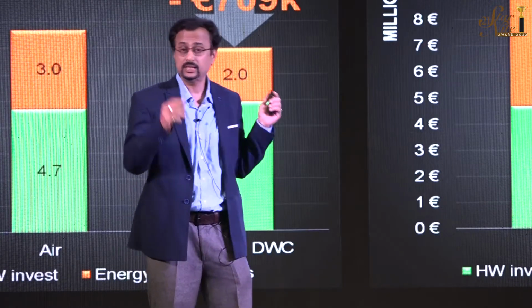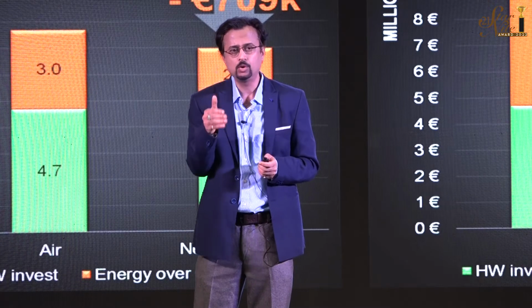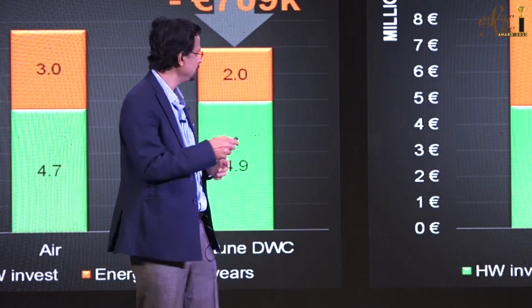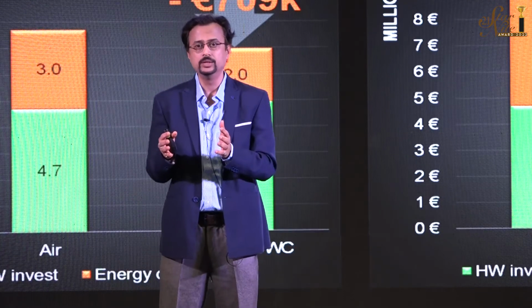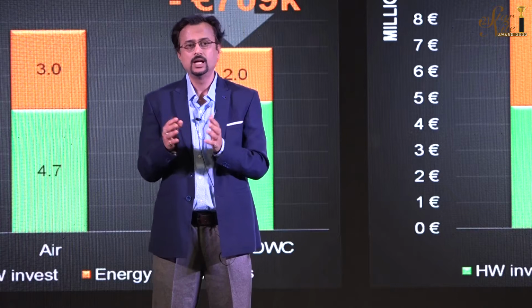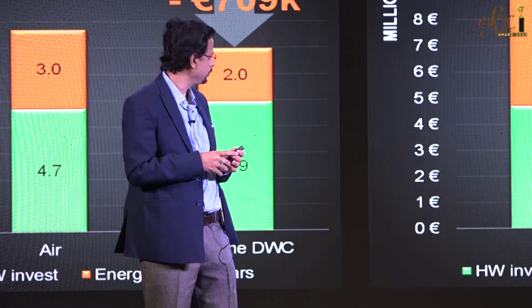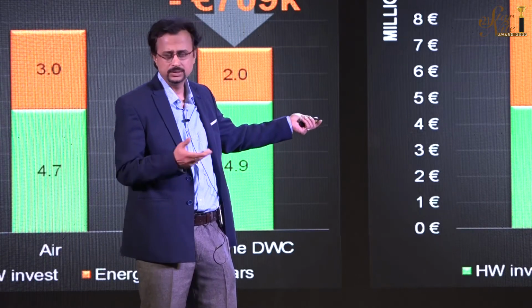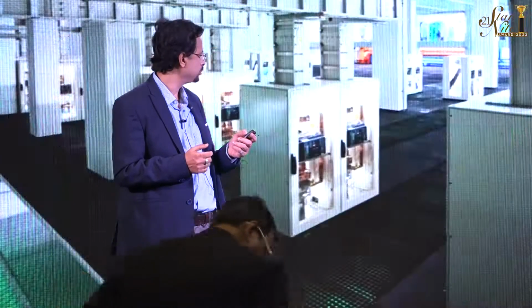Earlier was the CPU nodes. If you see the GPU nodes, it becomes more and more imperative to use water-cooled technology. It goes to $1 million+ savings on power over 4 years. So the savings far outweigh the requirement of the hardware. The hardware, if you see the green one, is more or less the same, but the savings on the power requirement is quite high.